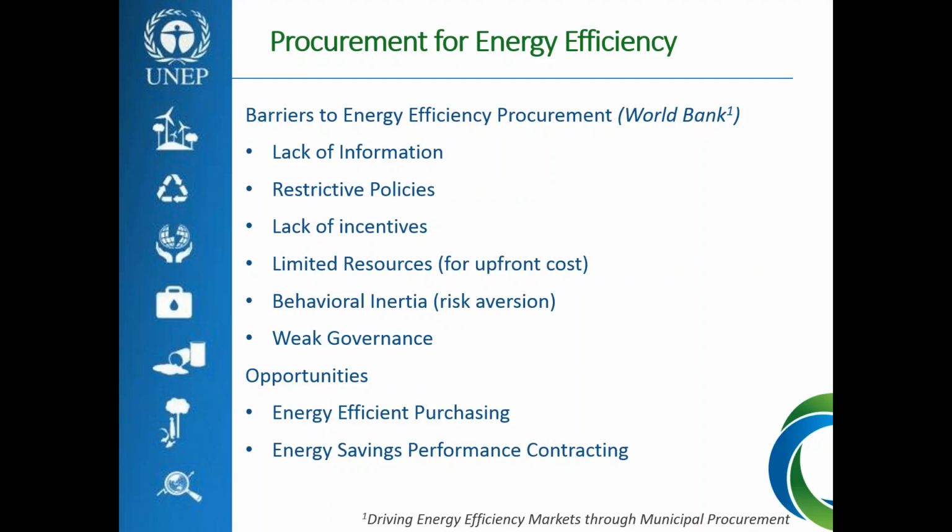They include information, restrictive policies, lack of incentives, risk aversion, and that is kind of a key aspect in many local governments, is that they don't want to change their own behavior or the status quo because they know the status quo at least works, and they may, though, be missing out on some of the long-term benefits. So there are government and risk issues that need to be addressed and overcome, but the opportunities are very significant, both, again, in terms of energy savings and the ability to do energy efficient purchasing. Next.